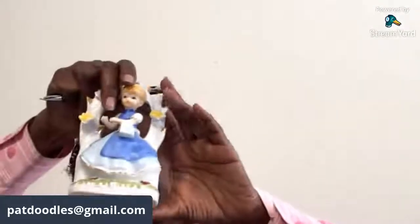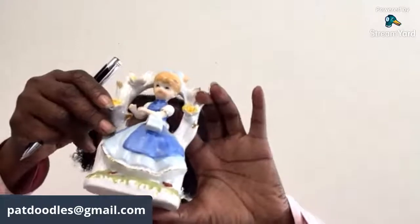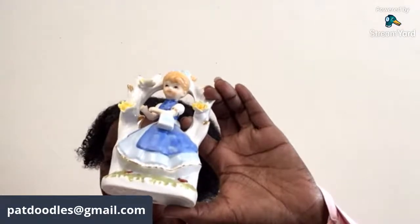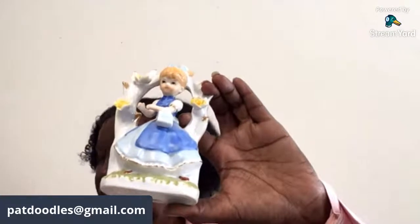The Garden Girl. It's about 6.5 inches tall. It's number 65, and I had $6 on it, and I marked that down to $5. Number 65, down to $5.